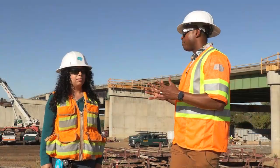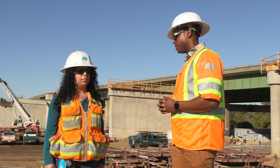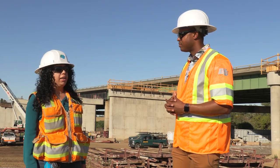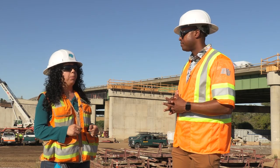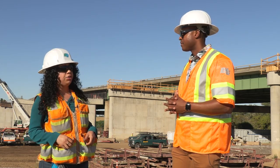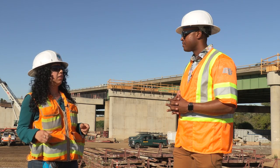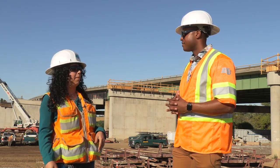Can you speak to some of the challenges that we have to overcome when we're working on something like the American River Bridge project? Yeah, some of the challenges that we've encountered is getting a precise location of the bolts for the girders. We have to be as accurate as less than a quarter of an inch. And this is because the girders are prefabricated. So once they arrive on site, they have to fit straight exactly on top of the caps.